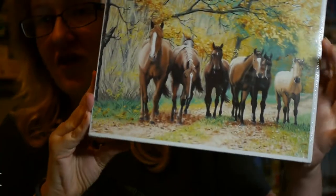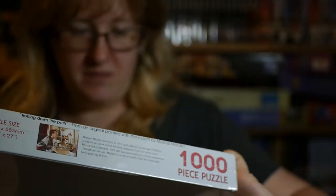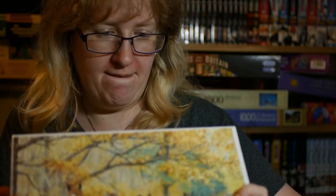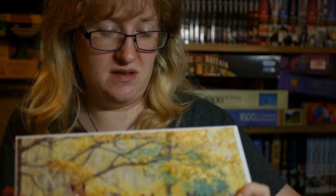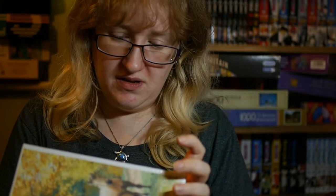Okay, this is another one from the same lot that was sealed. There's some horses. Look at the painting that got turned into it. Jesus. Okay, the dude that did it was born in 1973 and suffered at the age of 50 a serious accident that left him paralysed from the neck down. He started painting in 1993 and has participated in several art exhibitions throughout Europe. Well done.